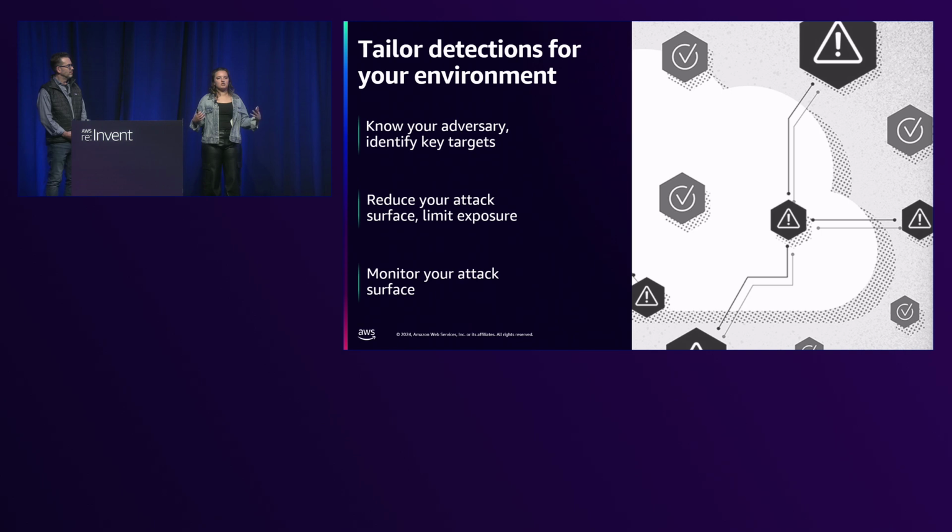Reducing that attack surface as much as possible is important because it makes it, again, that much harder for an adversary to achieve their objectives and gives you more opportunities for detection if they have to jump through different hoops. And then monitoring your attack surface. That's what we've been talking about this whole time. Making sure you do have visibility into your environment. Again, you can't protect what you don't know about.